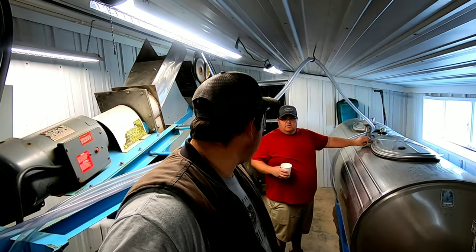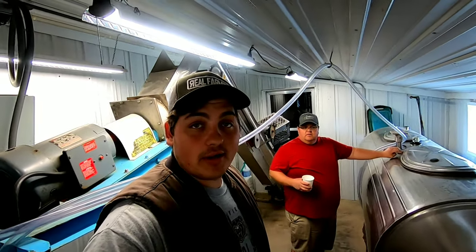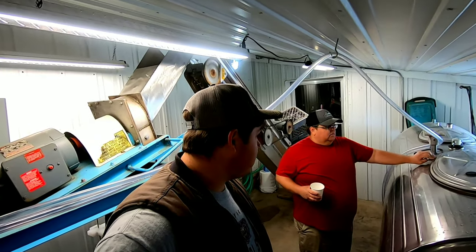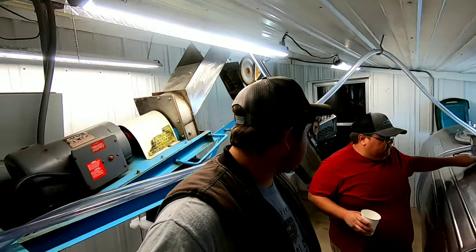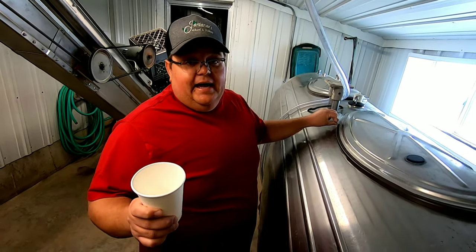That's more than 100 gallons. We don't know exactly how many gallons you pressed. Well, it's two tanks, it's 120, plus a little bit more. So we're adding a quarter teaspoon for every 6 gallons of cider that we're turning into vinegar.